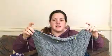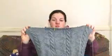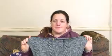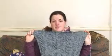I'm going to continue this patterning up to about there, and then do the 2x2 ribbing up the top, because we felt that that was more in keeping with our style, well, my other half's style more importantly, than having this going all the way up to the shoulders. Once that's done and the shoulders are grafted together, I've just got the sleeves and the neckband to do, and joining up the side seam.